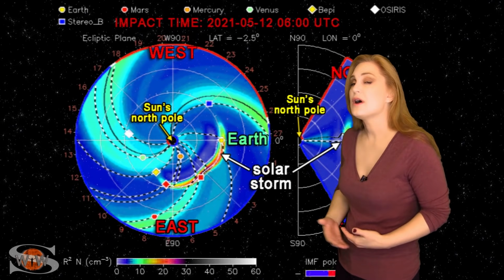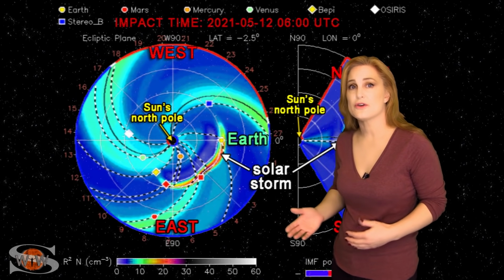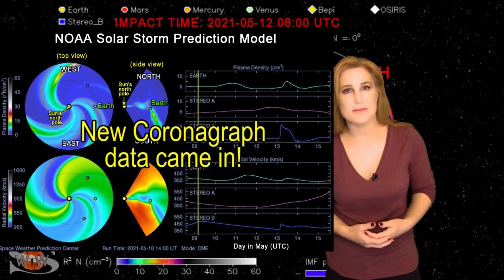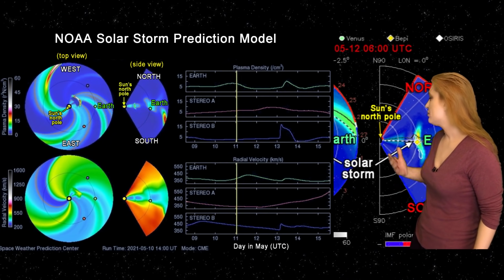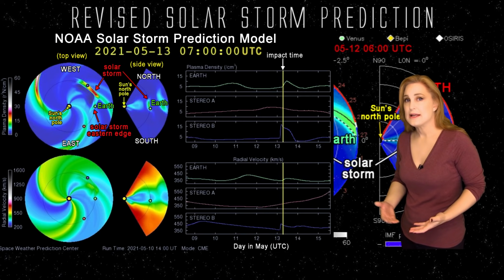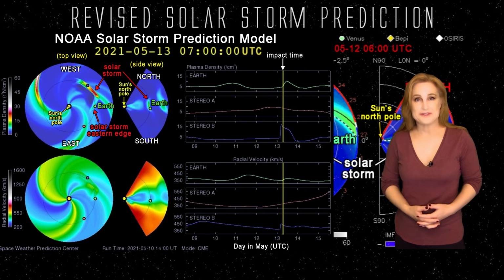Now, sadly, we do not have any LASCO coronagraph images as of yet. We're doing this all from STEREO. So this is an early prediction, and we'll see if the predictions change as more data rolls in to allow us to make better estimates of its arrival time. But for now, expect that we will likely get some type of disturbance starting around early on the 12th, and that means we could be seeing more aurora, and it might even make it down to mid-latitudes.